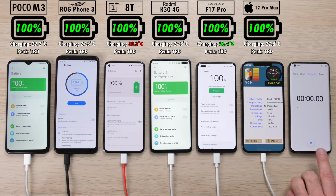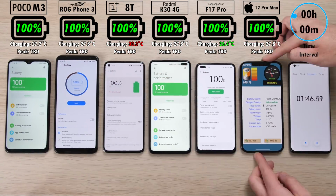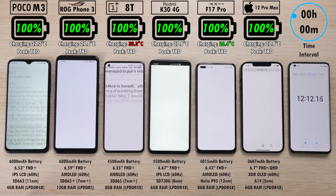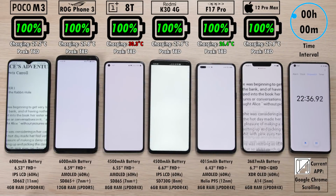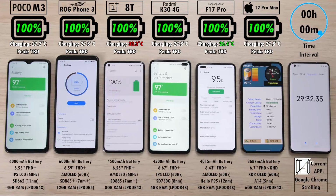So as soon as we hit that 30-minute mark interval, this will gradually change, and we'll also get some peak temps as well. We have the timer at the top right hand corner. That is indeed the interval, which the percentages above each phone is in relation to, since this is not real time. Of course, the phone branding above the respective percentage. We have some specifications at the bottom of each device in case you forgot about those, and at the bottom right hand corner we have the current app that we're busy using.